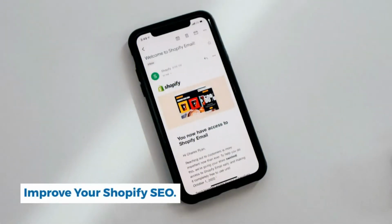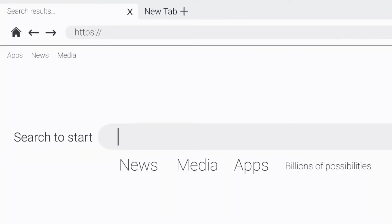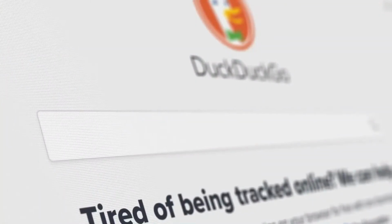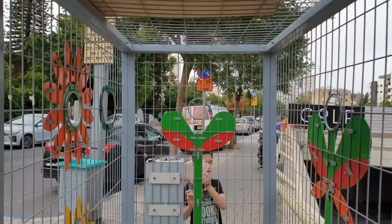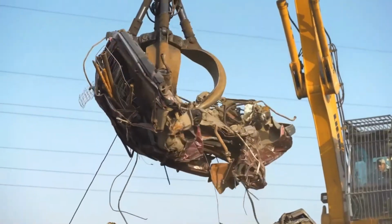Number 5. Improve your Shopify SEO. Obtaining a high ranking on the most prominent search engines is one of the most crucial tactics for growing your Shopify store. Here are some tips for reaching the top page of search engine results. Registering your online store with Google Search Console and Bing Webmaster Tools is the initial step in optimizing your site and increasing its visibility.